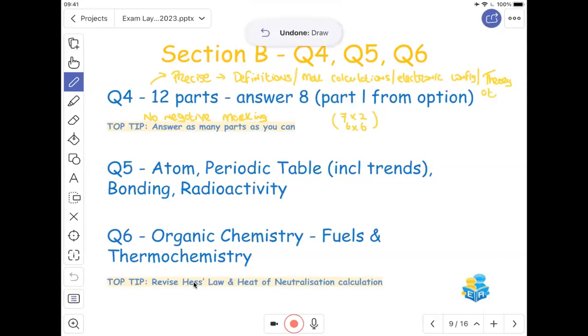Now, question 5, we move straight on. It becomes the atom, periodic table, including trends, bonding, and radioactivity question. So one thing I do think about this question is it is quite difficult to obtain full marks in this question. It is very specific and it is very wordy. There's often not a lot of maths in this question. So if you don't like the maths part of the chemistry course, this could be a question for you to go to. But it is quite specific in its marking scheme, and the marking scheme usually on that is quite tight. You definitely need to make sure that any definitions you have are word perfect, and you definitely need to be including all of your keywords in answers there.